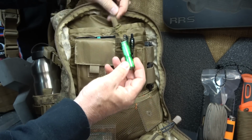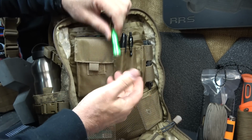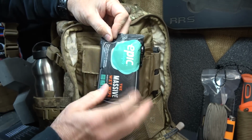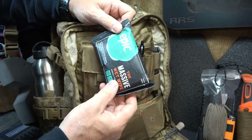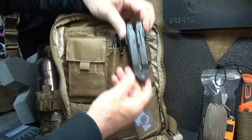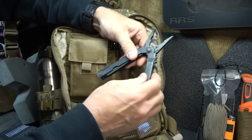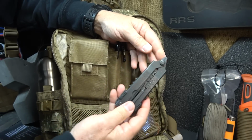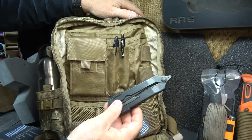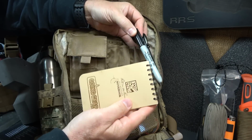Then I have a small lanyard with a keeper, and I just keep a small light on here, that way if I need something in my bag or my battery goes dead, my regular light. There's another pouch here. I keep wet wipes. This is just important to keep clean, keep your hygiene up, and it can be used for toilet paper. Over here on the side, I have a multi-tool, and this is one of the Gerber multipliers. But having a good sturdy multi-tool, to me, not one of the small little EDC, but something that can really handle a lot. I have a writing pen and a Sharpie, along with a Write in the Rain pad.